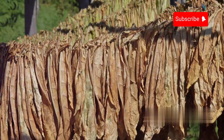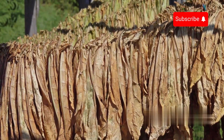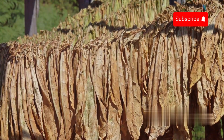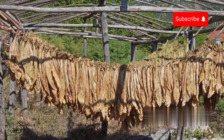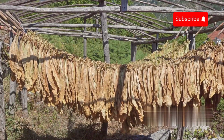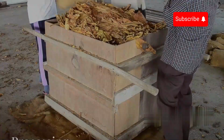This process typically lasts between 5 to 8 weeks, during which the leaves undergo color changes from green to golden brown. Once fully cured, the dried tobacco leaves are compressed into neat square bundles for ease of storage and transport. These bundles are then sent to processing plants, where the next phase of production begins.